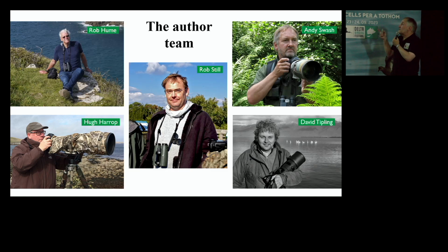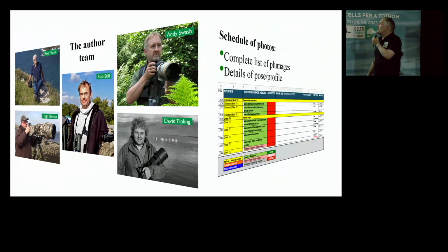And there were 3 photographers, myself, Hugh Harrop and David Tipling, very well-known photographers in the UK, who agreed to come in with their images and contribute their images to the project. And I was given the job of project managing everything, making it all happen, just to keep me amused.